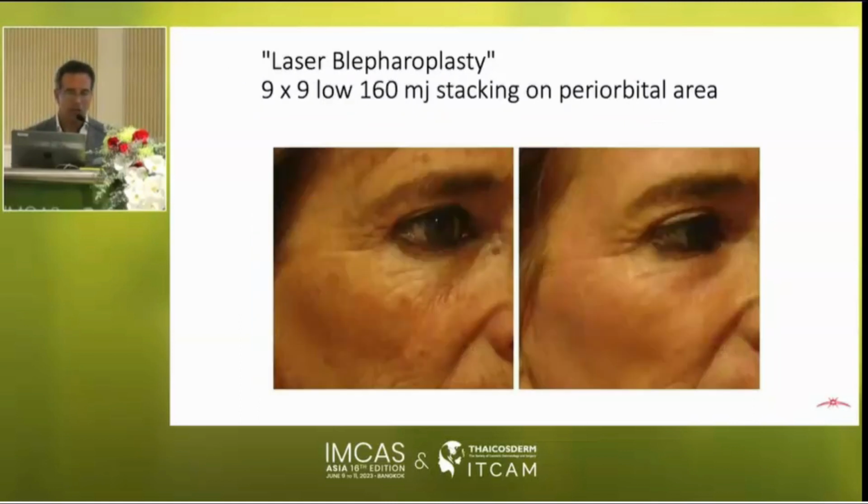Another case in which I use the stacking mode. It means I place several shots in the same dots, as you can see here, and this is the way I obtain this reduction.